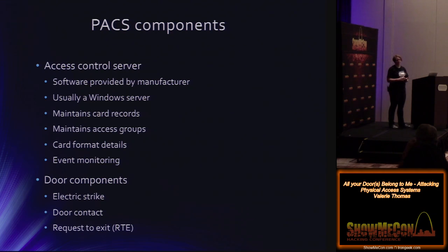Door contacts are very similar. Not going to get into those too much. Request to exit. So this is one that you'll see if you look at some of the documents about physical access. Sometimes this is also called a REX, so some slang terms in there. And I'll show you how this works here in a little bit.